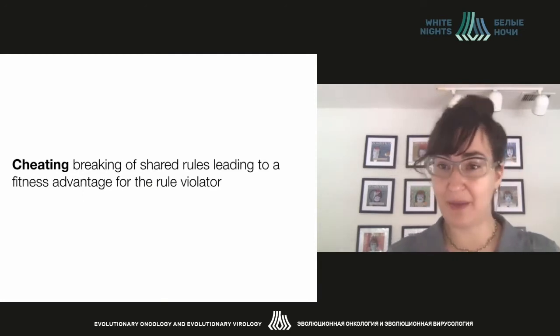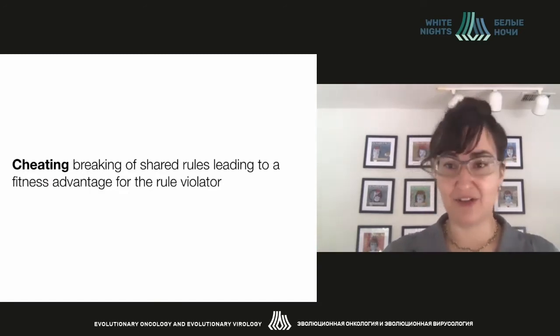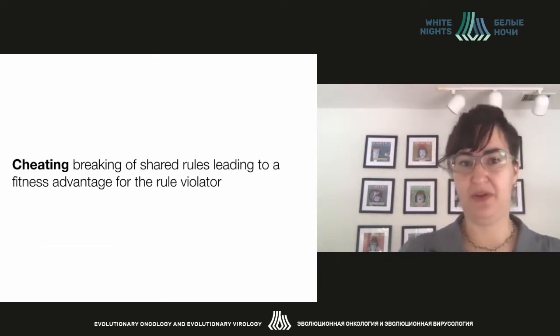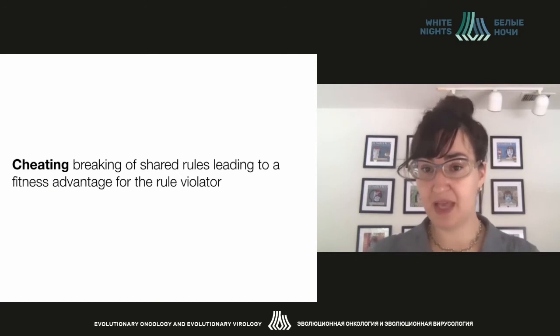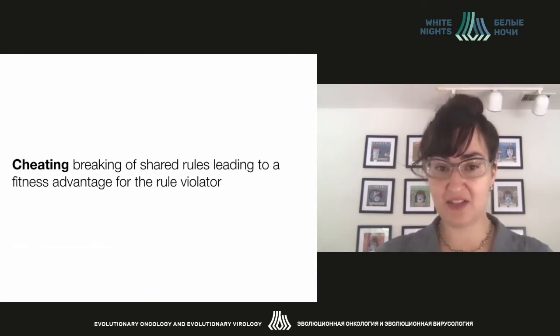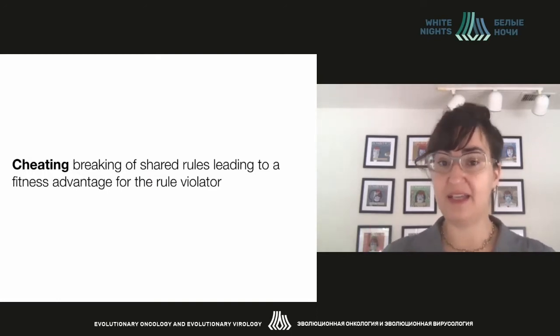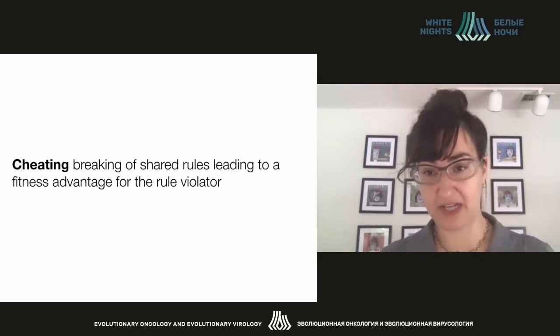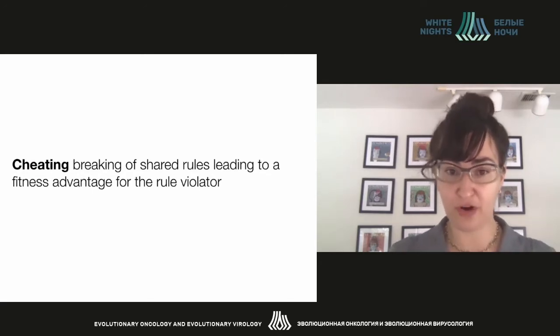If you are wondering right now, well, what do I mean by cheating? I want to be clear that I'm not saying that the cells are intentionally doing anything. Cheating is simply a way of talking about situations where there's a breaking of shared rules, and that leads to a fitness advantage for that individual that is breaking the rule. In the case of cancer, these shared rules are implicit in the sense that they are encoded in the DNA of all of the cells in the multicellular organism. And so when cancer suppression mechanisms or systems that regulate cooperation are mutated, when the genes regulating those are mutated, that can lead to a fitness advantage for the cells that are violating those rules.